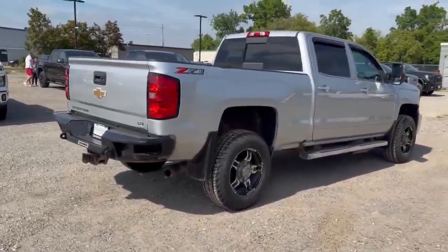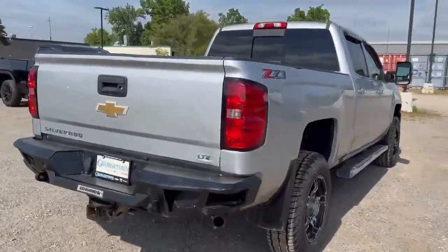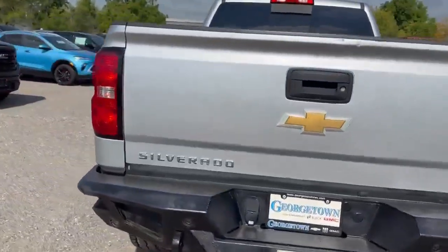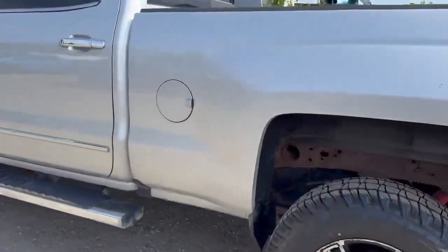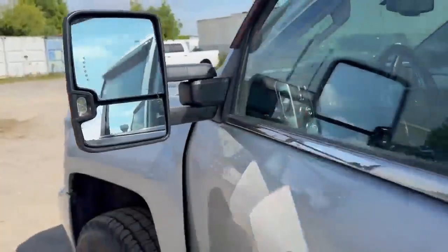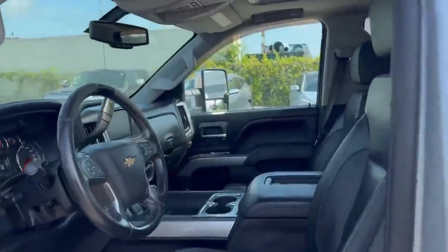This vehicle is starting at $56,900 plus taxes and licensing. Fresh set of rubbers on this vehicle, fresh set of new shoes on the truck here. Tons of tread. Take a look at your trailer mirrors here.